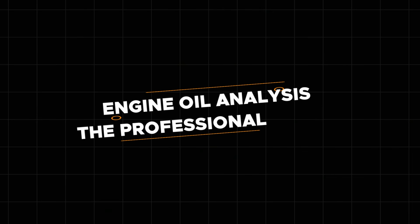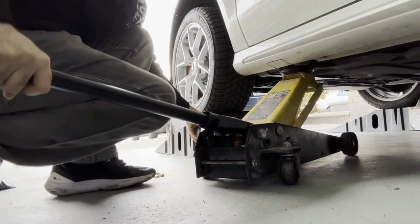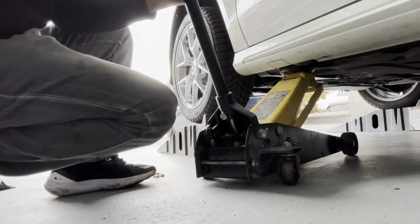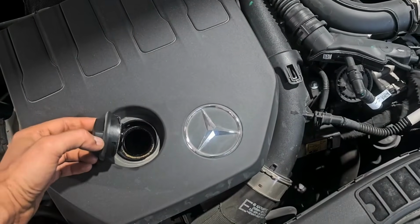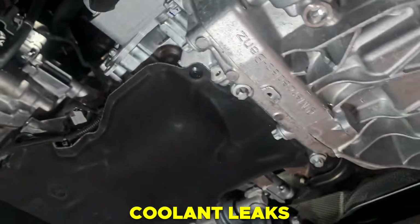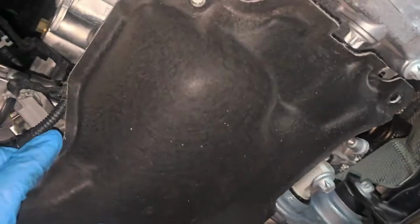Engine oil analysis, the professional secret. Every other oil change, send a sample to Blackstone Labs for analysis to monitor engine wear patterns and detect developing problems before they become catastrophic failures. Oil analysis reveals bearing wear, coolant leaks, and fuel dilution that indicate expensive problems developing inside your Mercedes engine.